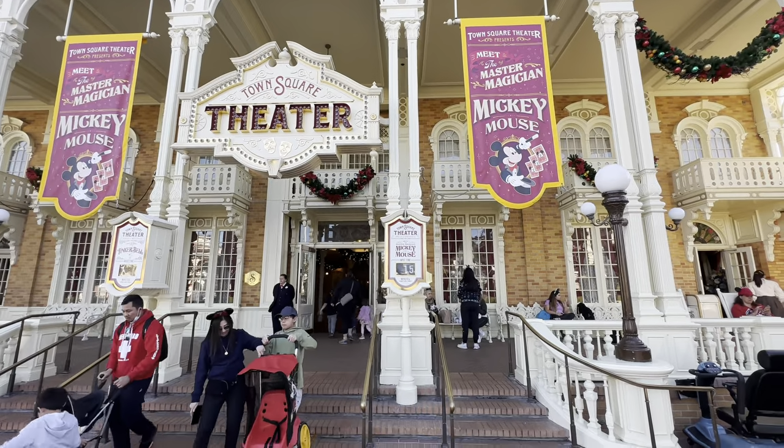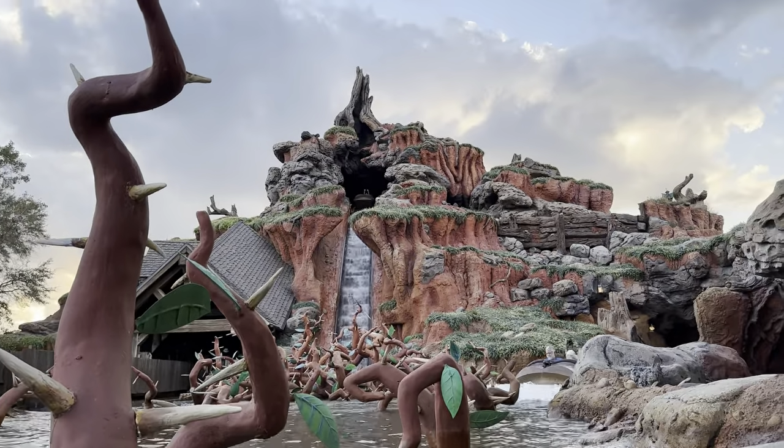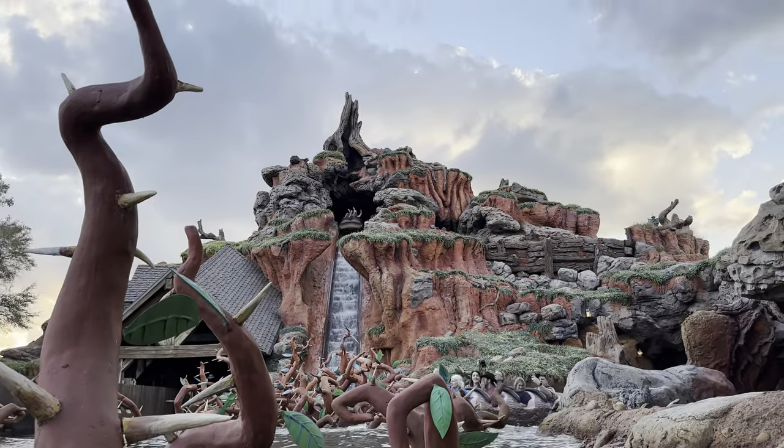Before, the old top things you needed to go for were number one, meeting Mickey at Town Square Theater. That was actually the Lightning Lane that would usually run out first in the day. That has changed. I don't know what Disney's done. Maybe they've added some capacity, but it really isn't that hard to get a Lightning Lane to meet Mickey now. So that one has fallen off of our list. The other one that has fallen off of our list is sadly Splash Mountain because it doesn't exist anymore. It's closed to make way for Tiana's Bayou Adventure.